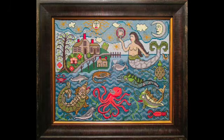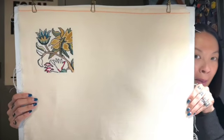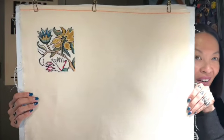I think it's the Mermaid and the Kraken. I might be making that name up. I know that there's a mermaid in it. That is a parrot, a leopard, and a lion by the Scarlet Letter.